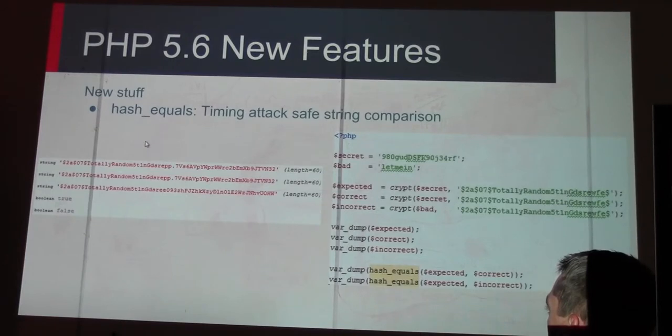Has anyone actually used GMP? I used it. It basically needed super long integers. Yeah, and so you had to do GMP underscore add and then pass the two arguments, and GMP underscore mult.